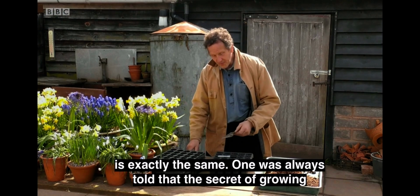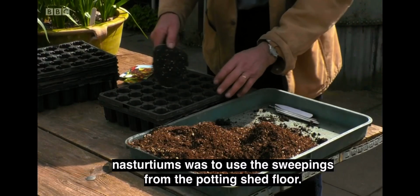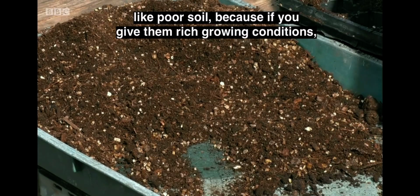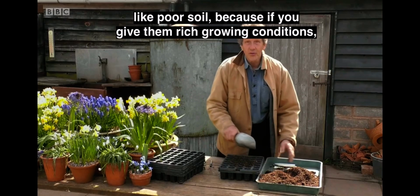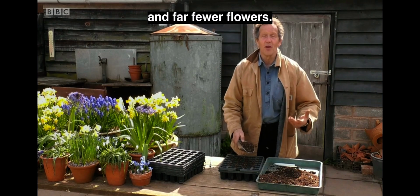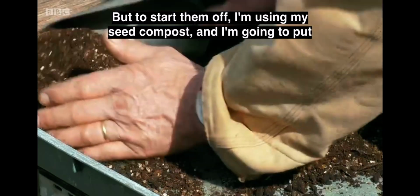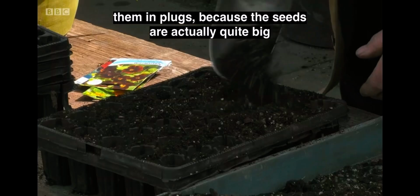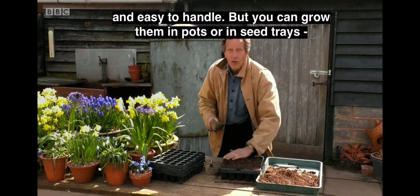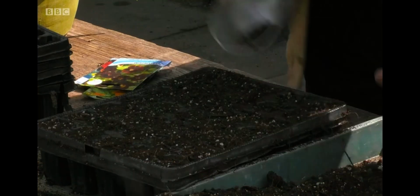One was always told that the secret of growing nasturtiums was to use the sweepings from the potting shed floor. The principle and the moral of the story is that they do like poor soil, because if you give them rich growing conditions, you're going to get a lot of growth, a lot of foliage, and far fewer flowers. But to start them off, I'm using my seed compost, and I'm going to put them in plugs, because the seeds are actually quite big and easy to handle. But you can grow them in pots or in seed trays, whatever is convenient for you.